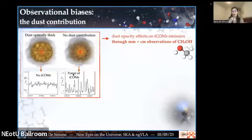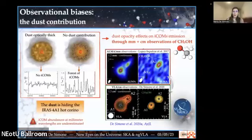And to do that, we observed the IRAS 4A system, a binary system where one of the two, IRAS 4A1, which is the brightest in millimeter continuum, does not show any iCOMs emission, while IRAS 4A2, weaker in millimeter continuum, is very rich. And we targeted methanol, one of the brightest and simplest iCOMs, a precursor of many more complex species. And we looked with the VLA, so at longer wavelength, where the dust is likely optically thin.